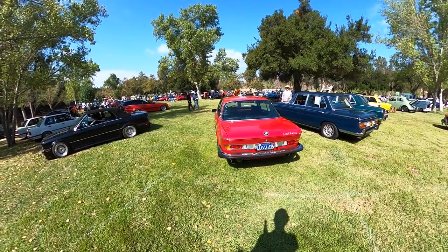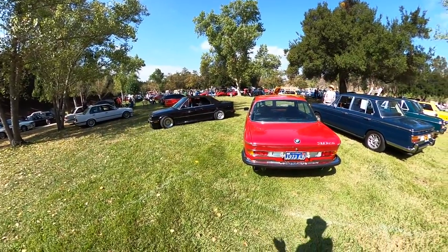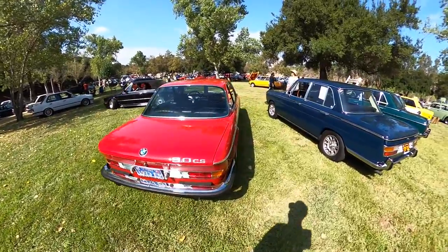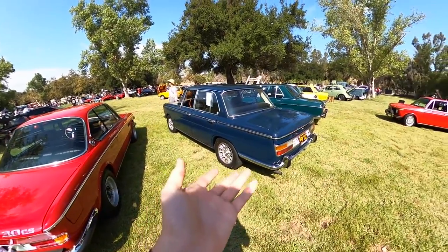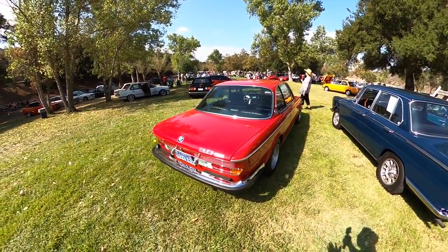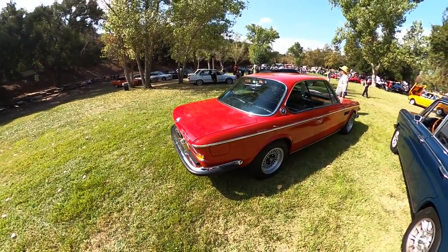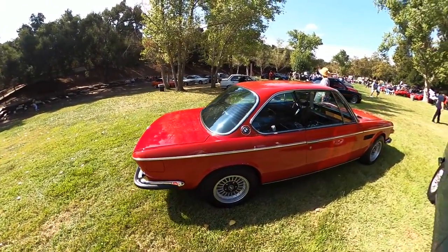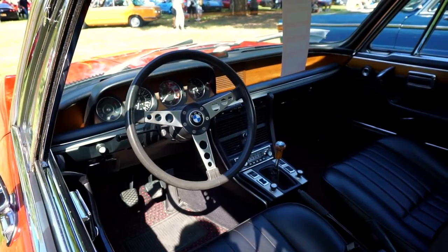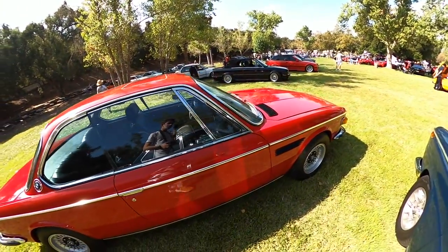Now this show seems to be pretty much dominated by German cars. There's a bunch of Porsches, a bunch of BMWs, and a bunch of Mercedes. But for BMWs, I thought we had to start with the 3.0 CS. Normally BMWs like this one, you see them in the blues, the grays, maybe even yellows, whites. But I think there's something about a red BMW, especially the classic ones with all the chrome. It's just gorgeous. The lines are so clean and simple on this. The wraparound rear window. Check out that interior. It's hard to see on camera, but this thing's gorgeous, it really is.